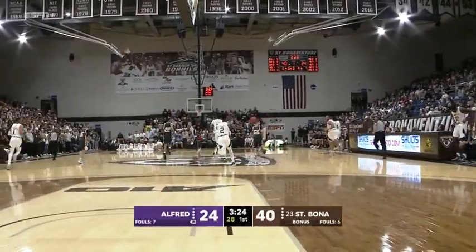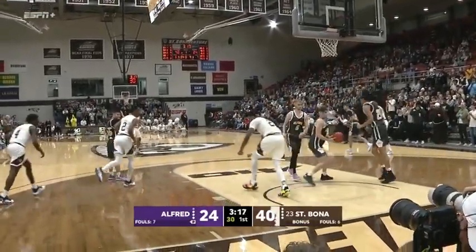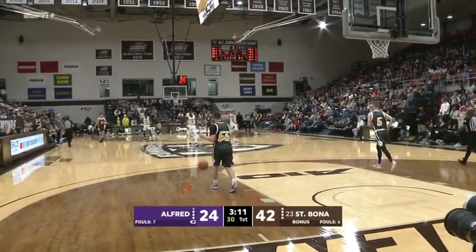Schmidt's shot is partially blocked, and here come the Bonnies. Down low, they go to Oshun, and he lays it in. Another 2 points for the big man. Good penetration from Adams, a little flip, and Oshun lays it home.